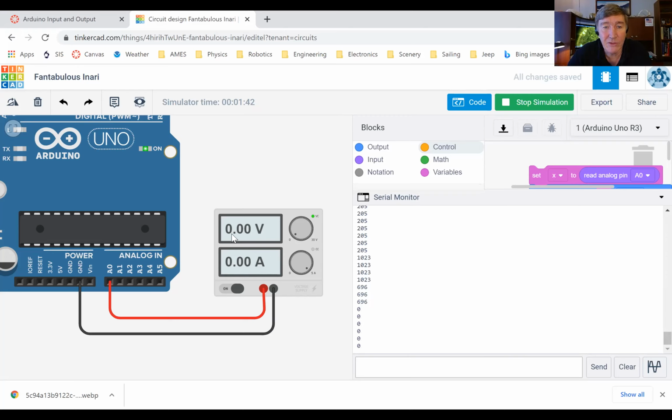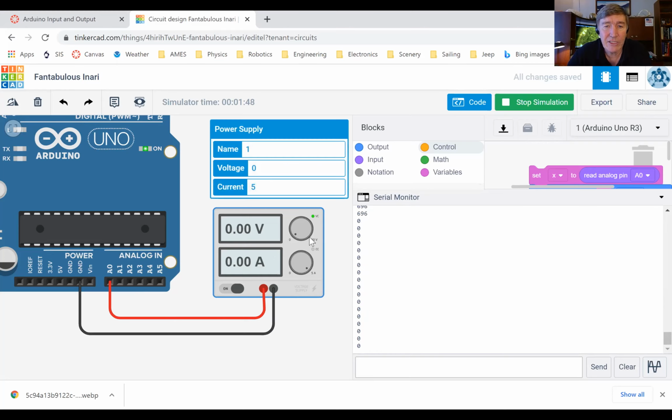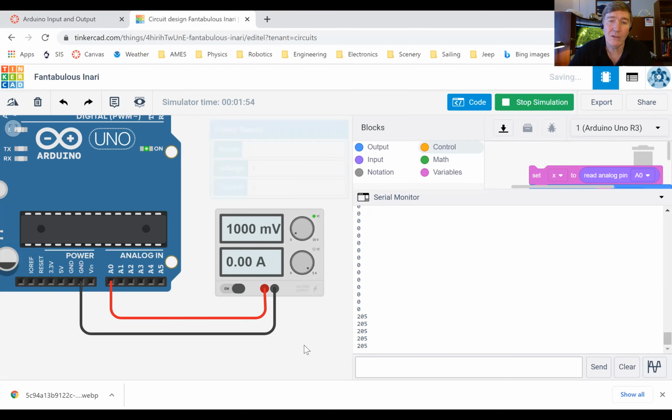Okay, now it's a 0. So 0 volts here corresponds to 0 there. Okay, so let's take it back, and I want it to be 1 volt. And let's see if the Arduino reads that as being 1 volt. Uh-oh, we've got a problem. The Arduino does not read it as being 1 volt.